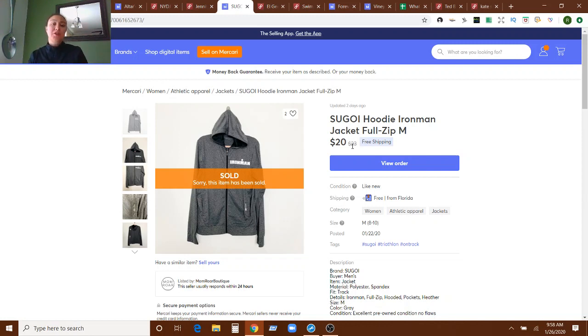But lo and behold, here's one of those things where I'm like, ugh, what am I going to do with this? It says Iron Man on it. Is somebody really going to buy an Iron Man hoodie? I don't know this brand too much, but anyway, I had it up for 19 on Poshmark.